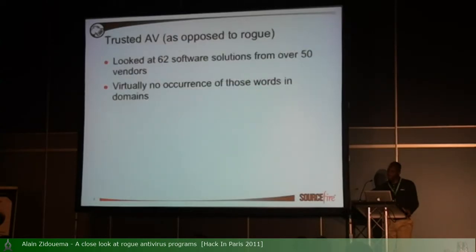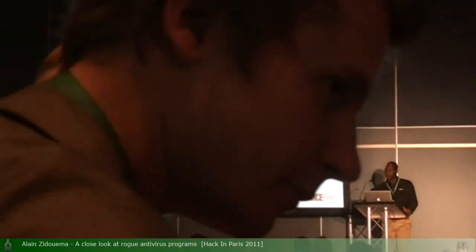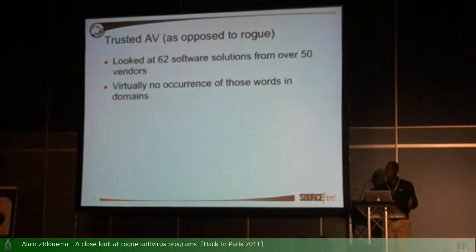In contrast, when you look at trusted antivirus programs, and I looked at about 60 different antivirus vendors, you don't see the occurrence of the word scan or 2011 or stuff like that. Because when you think of it, and I'm not trying to name any vendors here, but think of maybe Symantec or McAfee. The domain isn't antivirus McAfee 2011. It's just plain old McAfee or Symantec or sourcefire.com.